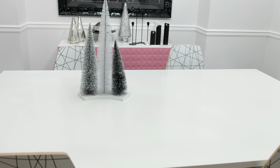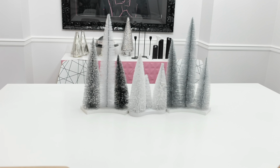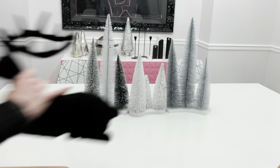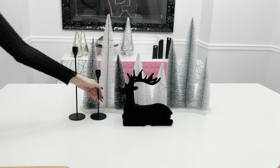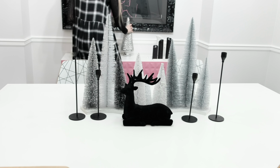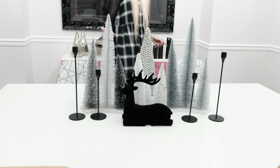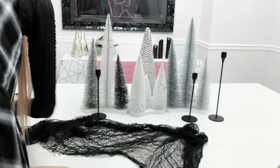Anyways, moving on to the dining room, I wanted to go for more of a winter wonderland. Once again, kind of a silhouette look. So I added some bottle brush trees in whites and silvers and light grays for a lighter backdrop. And then I put this black velvet deer in front of it, and these black candlestick holders to kind of create once again that dark aesthetic silhouette look.